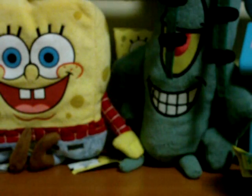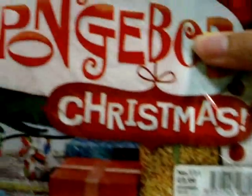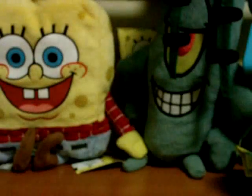But first, we've got another one that we just got yesterday. It is Sunday, January 27th. I got the next two items on January 26th. What we have here is a SpongeBob Christmas issue number 121. This one's in the special wrapper, and it comes with a mystery gift and stickers. So the stickers I'll show you right now.